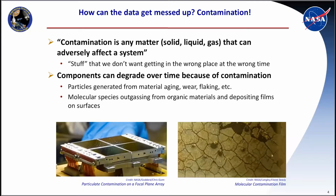Those molecules, as they migrate in molecular species, can actually go out in a process called outgassing, where these films can start to develop. Actually, that image in the far right corner there with the riverbed cracking is a molecular film that was deposited inside one of our chambers that we use to simulate space. And on the far left corner there are some examples of the particles that we see fall out on mirrors.